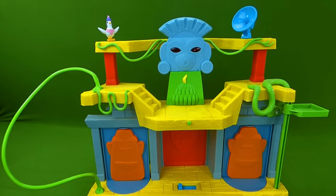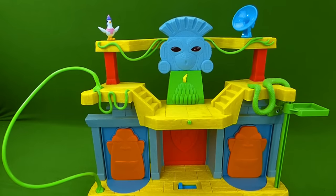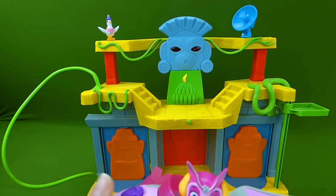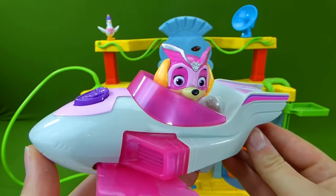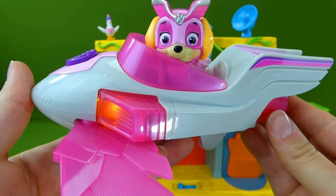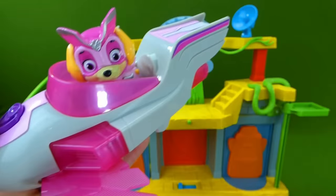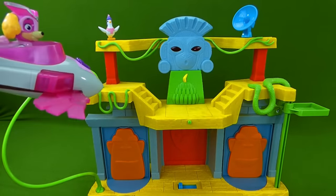Well, I think we found all of the animals. Oh, wait. Chicaletta's at the very top. Sky, we need one more high-flying rescue. Woo! I'm ready for the job. I've got my plane and my Super Paws. I'll get Chicaletta down. Whoosh! Here she comes. We can save her.